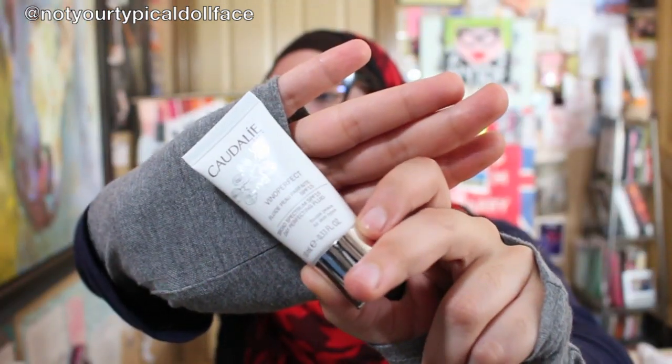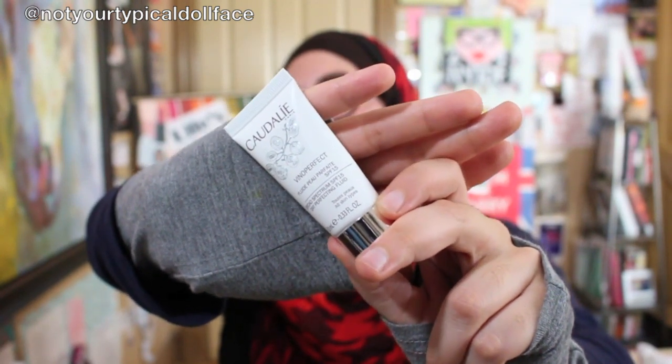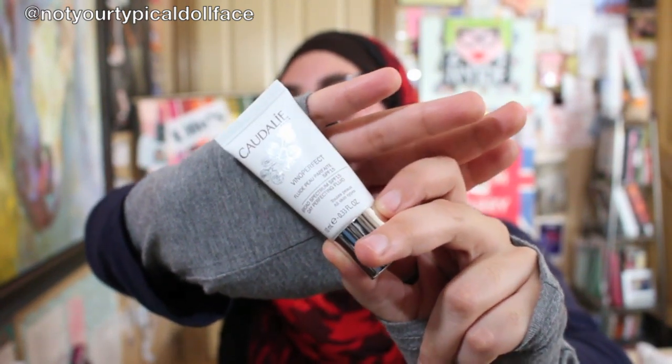And the third product in this little box was the Vino Perfect Fluid Peau Parfait SPF 15 Broad Spectrum Day Perfecting Fluid. So it's this guy right here. And this guy I actually have finished off. It wasn't actually full to the top when I went to open it. There's a lot of air in here. But this guy is quite nice.